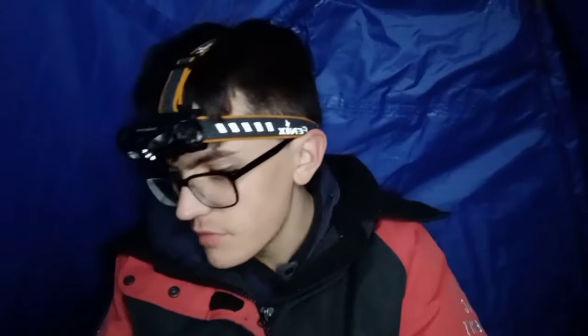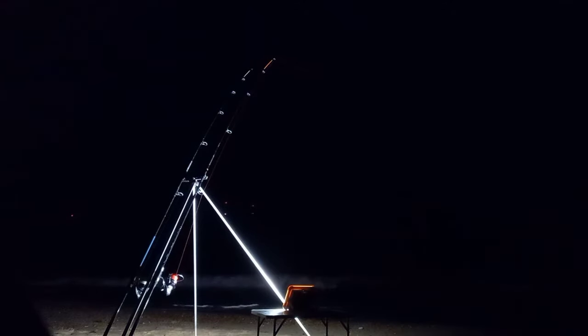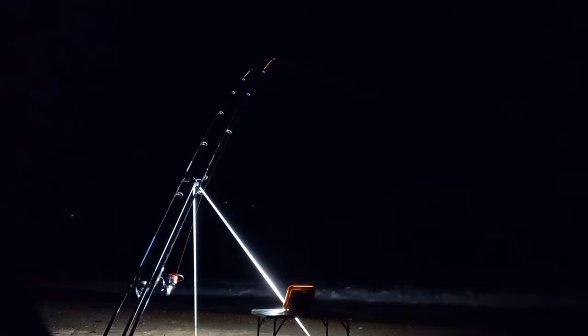Right, let's get some more bait on that right hand rod. He was caught on a squid bait, I'm pretty sure. Yeah, I think he was. Right, let's get two more baits on that and get that back out there, guys. Right, guys, there we go. That's the right hand rod baited up again and back out there.